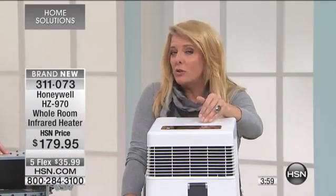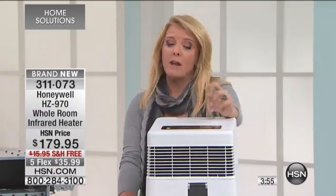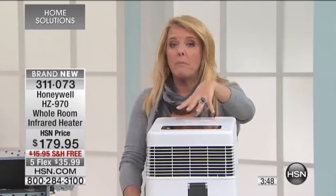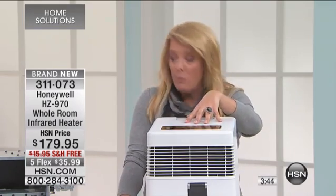Maybe you've got that back room that's never quite warm enough. This is perfect for that. Maybe you have a great room. Now you have to remember, this is for a large area. This is not a small, teeny kids room size. This can heat up a beautiful area. You might have a small apartment. You never know. This could be all you need, and wouldn't that be remarkable?